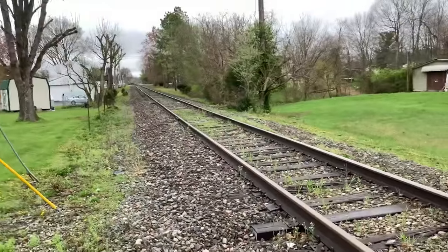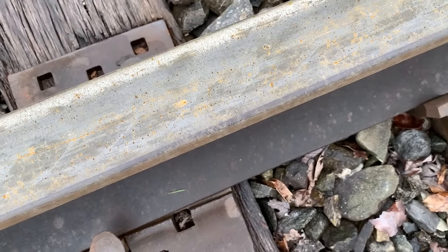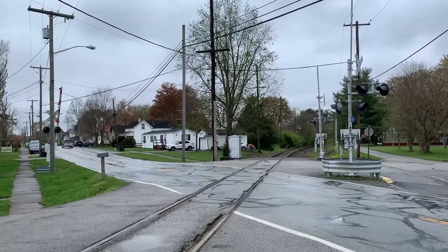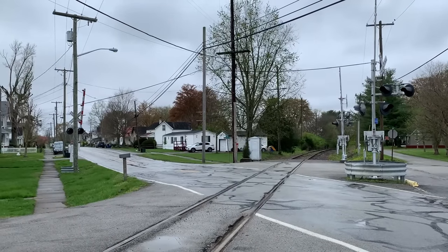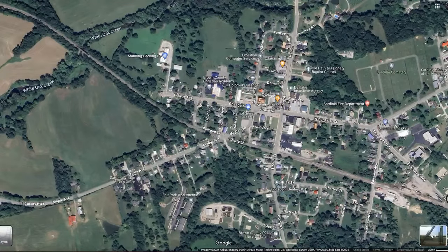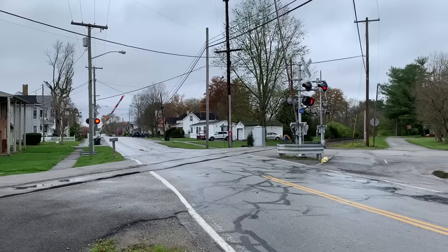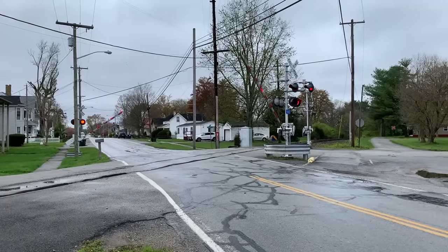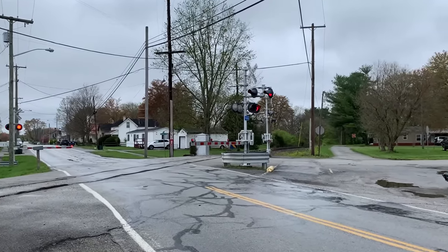But wait, there's more. I'm in Sardinia. We're going to catch the train coming through downtown Sardinia. Let's have a look at the rail. A little bit of rust. They'll be coming from that direction right there in just a few minutes. I got in front of them pretty easily. Top speed's only 25, but they'll be here in just a minute. All right, here we go. Decided to go ahead and get them again.